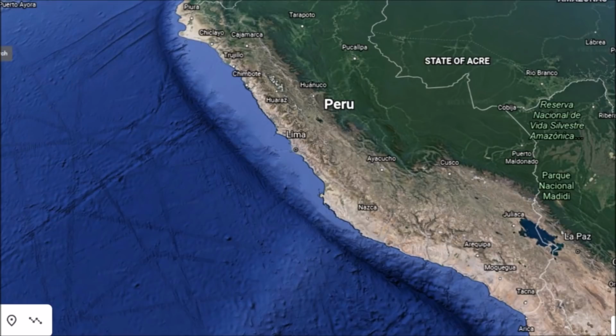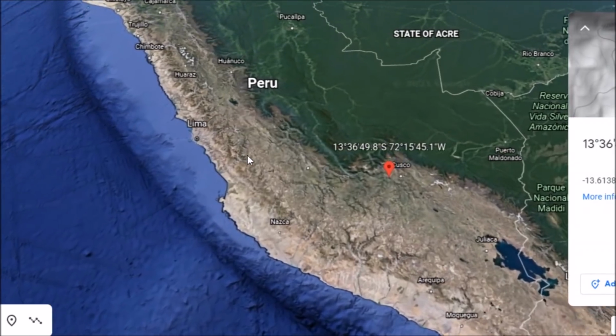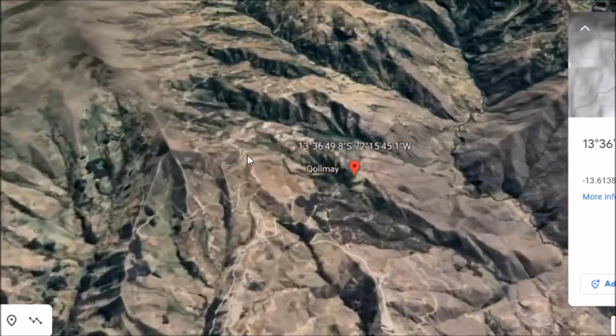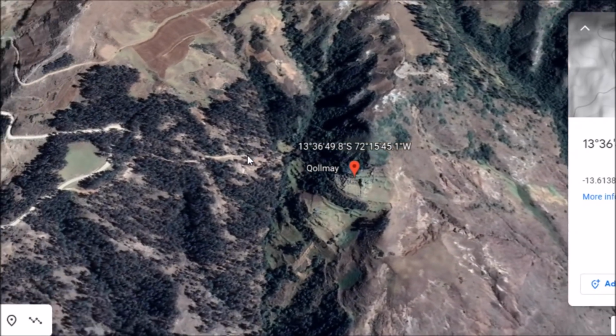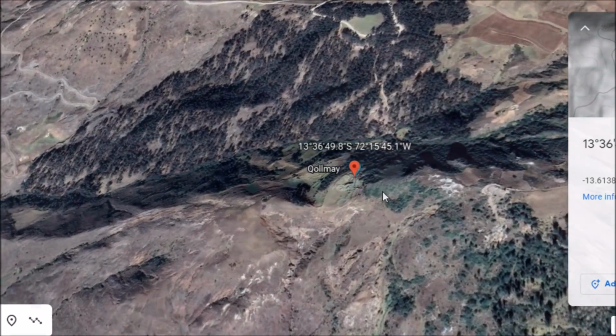But today, I want to do a video on this place. Over the past 10 days, I've shown you about 5 or 6 sites. They all have pretty unique stonework. Well, we're going to go down to a site today that has very unique stonework, and it's not like anything I've showed you. This is ancient Qollmay, and it's right down here.